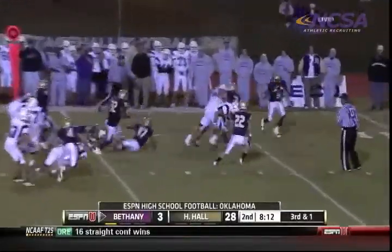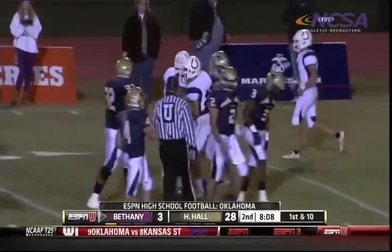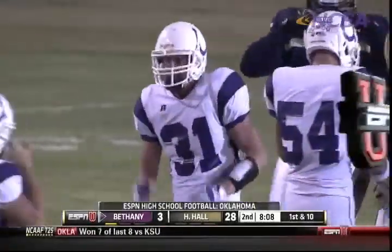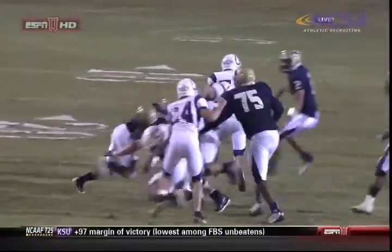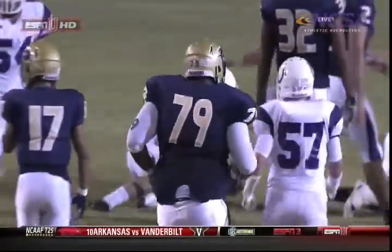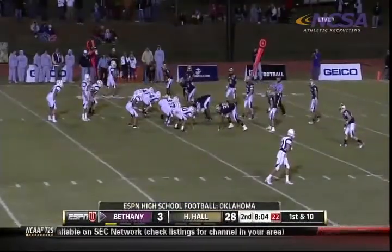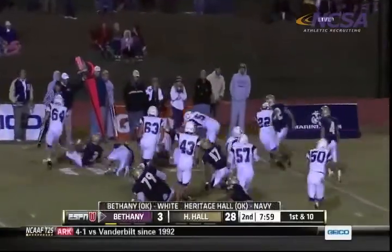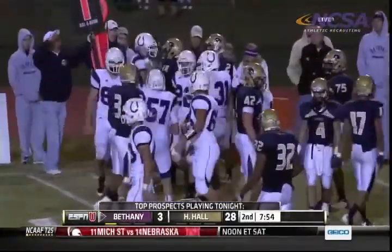On 3rd and 1, the handoff to Gilstrap, has the first down and stumbles forward across the 20-yard line. Brandon Mays takes him down, his 3rd tackle, an 18-yard run. Keep mentioning this young man, Brett Gilstrap, number 31, just rumbling and bumbling, lowering his shoulder. He's a load now. He runs hard, determined. It's a big focal point of this offense, not just as a running back, but as a receiver. Handoff is again to Gilstrap. Tries to cut it back and leaps forward. Sterling Shepard, number 3, there for the tackle.